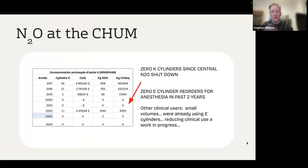The demand for, these are the wrong numbers, but anyways, the demand for E-cylinders in anesthesia in the past 2 years has been 0. So the 55 anesthesiologists at the SHIM in the last 2 years have used less than 1 E-cylinder. Other clinical users, as I said, are using small volume still. They were already using E-cylinders, so they didn't even notice that central nitrous was shut down. And reducing their clinical use is a work in progress.